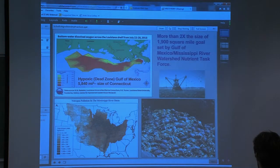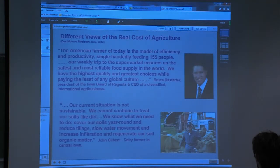As you can see from the lower left-hand graphic, the source of the nutrients, especially nitrogen, is basically from the Midwestern states, the Farm Belt, the Corn Belt. There are two different views of agriculture and the real cost of agriculture. The top view just came up in the last 2 weeks in our local paper, the Des Moines Register, with two different gentlemen speaking on agriculture.